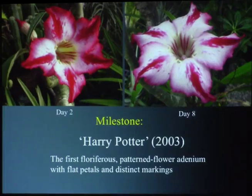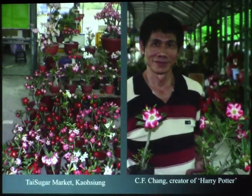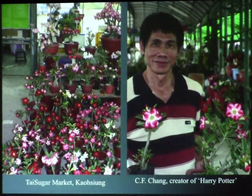And it's quite floriferous. I still have a plant. It's still a pretty nice plant. But what they've done with it since then, you'll see later, is truly astounding. This is Mr. Chong, who's the creator of Harry Potter. He's widely regarded as the best adenium breeder in the world. And having seen some of his plants, I wouldn't argue with that at all.